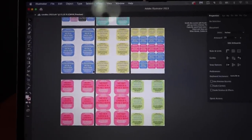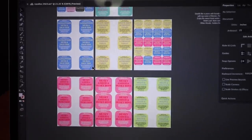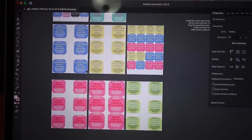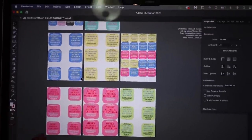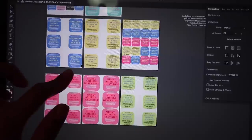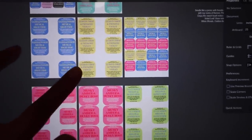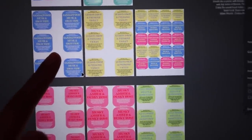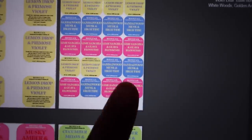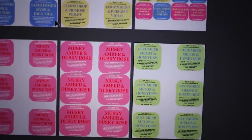In Illustrator you have something called artboards, which are these white boxes right here that look like pieces of paper. The artboards are 6.75 by 9.25 because that's the print area or the cut area that a Cricut cuts in. So I set these artboards with those dimensions and then fit as many labels as I can onto the artboard. For my 8-ounce candles, I can fit 3. For my mini candles, I can fit a bunch. And my bigger candles, I can fit 6.